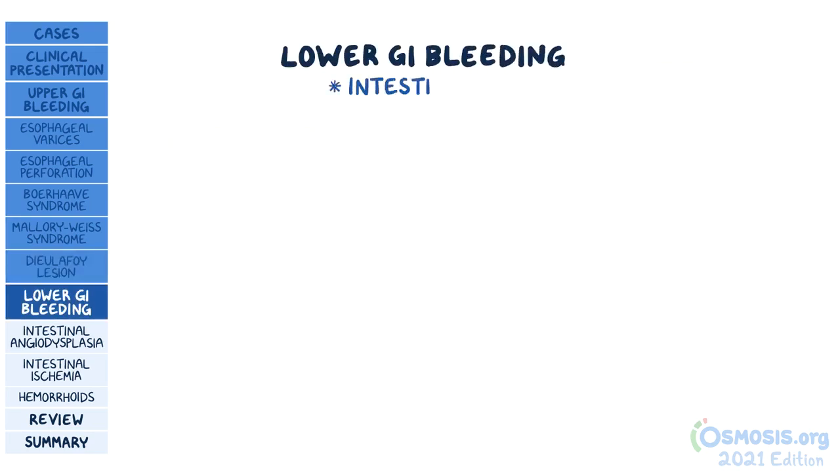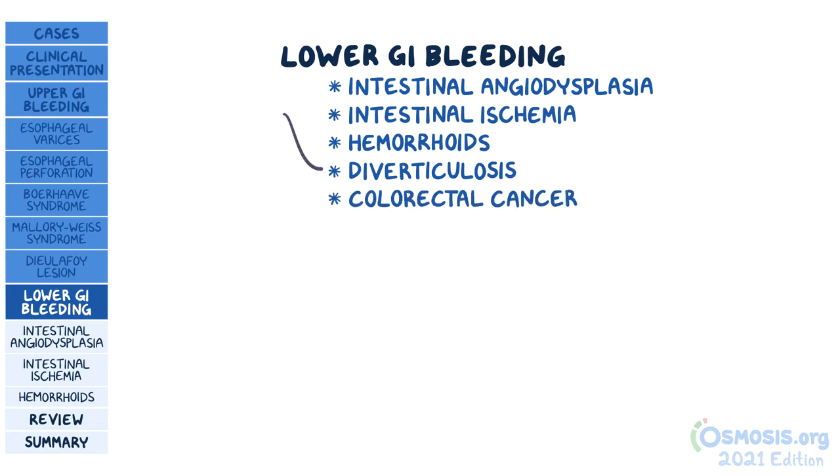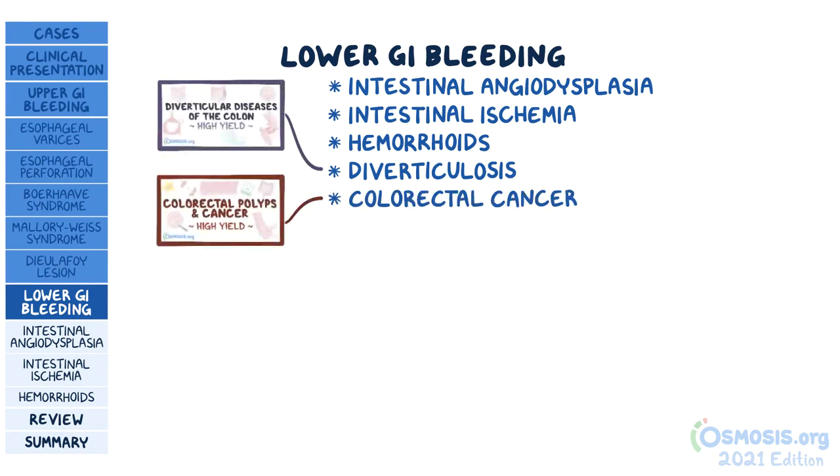Now, let's move on to common causes of lower GI bleeding. In this video, we will go over intestinal angiodysplasia, intestinal ischemia, and hemorrhoids. However, remember that the most common cause is diverticulosis, and the most important one to catch is colorectal cancer. You can check out our video on diverticular disease of the colon and colorectal polyps and cancer videos to learn more.